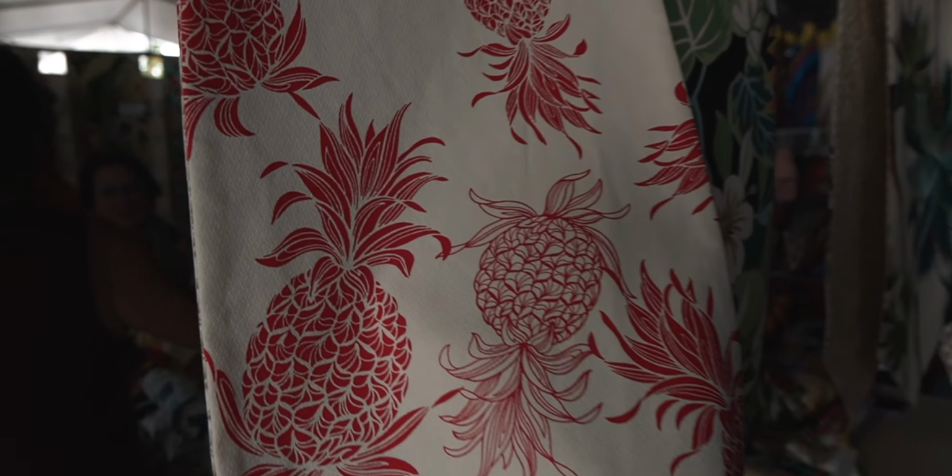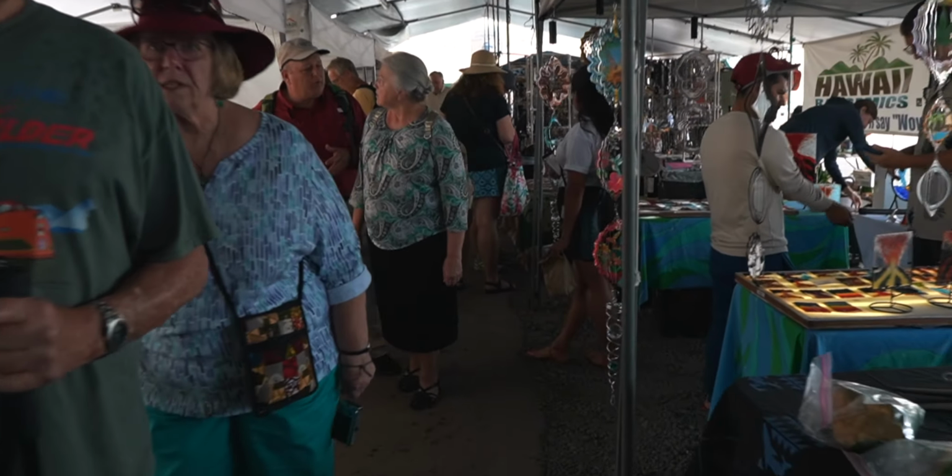This is part farmers market, part really art fair. This is totally different than the Kona market we showed you earlier, where they have all different kinds of makers and producers and artists here, photographers, clothing manufacturers. This is quite the shopping experience, and it covers about 3 square blocks of downtown Hilo.